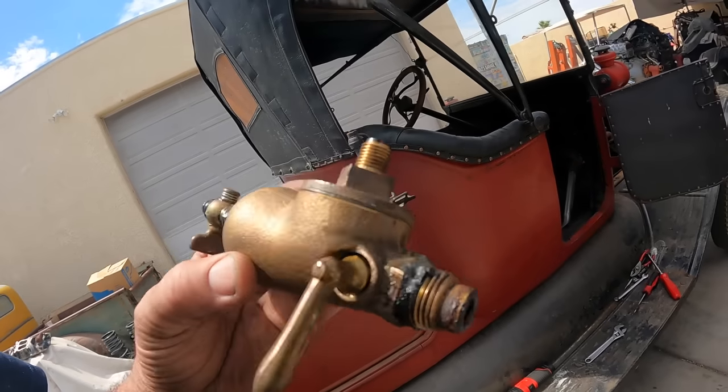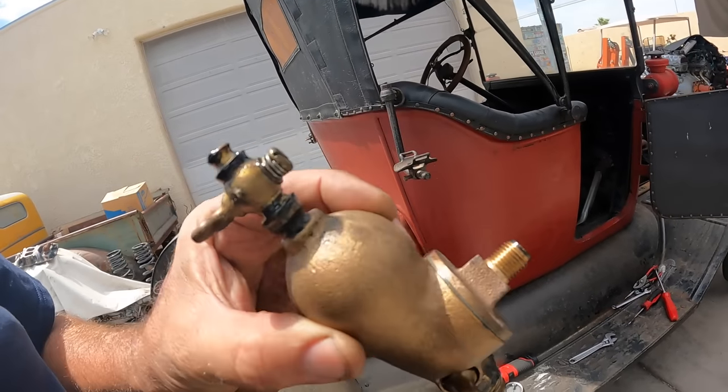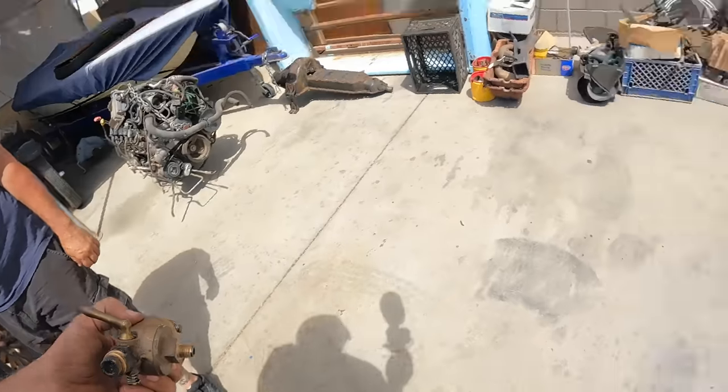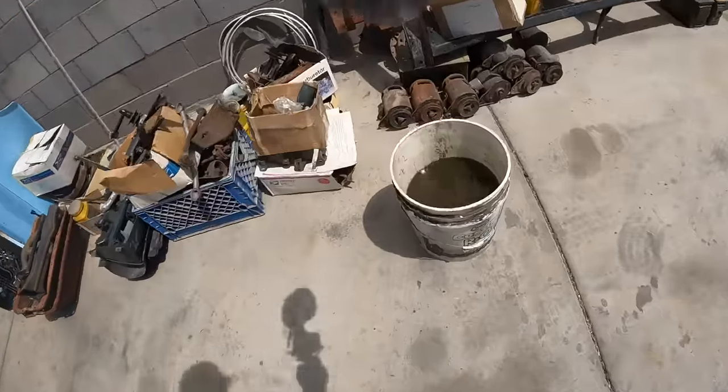So this thing is plugged solid. It's brand new, but it's plugged solid. And this tank is just dirty.